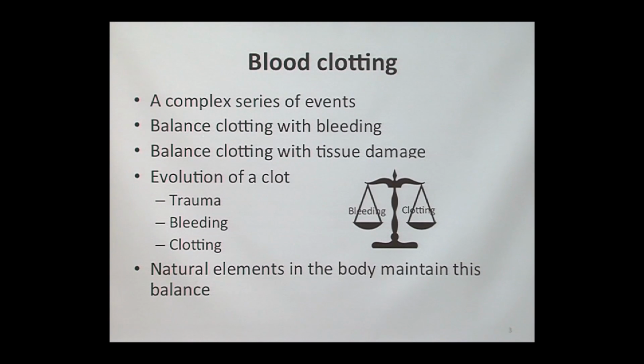So blood clotting is really a complex series of events. And we continually are balancing blood clotting with bleeding. And as we get into our discussion of medications used to prevent clots, anticoagulants, this is going to be our real goal, to prevent a clot from forming, but also prevent the extreme, and that is any kind of bleeding. Also, when there is tissue damage, we must balance the extent of tissue damage along with clotting that occurs in an effort to stop the bleeding.